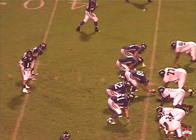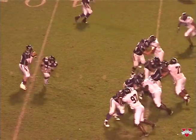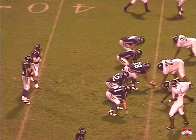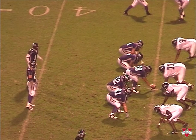No score, 3:33 to go in the first quarter. Takes the handoff, quickly out the flat, behind his receiver. He got five back there, and this time it's third and four for the line. They remain in the shotgun, which they've done all night.